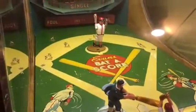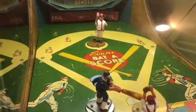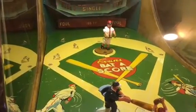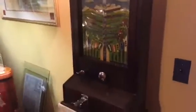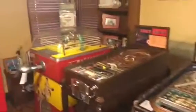Here, instead of actually having a ball come from the top, you actually have to hit it in the air. Very, very cool machine. And here we have a tabletop simulator for a penny. We're working on the base. So, as you can see, it just never ends.